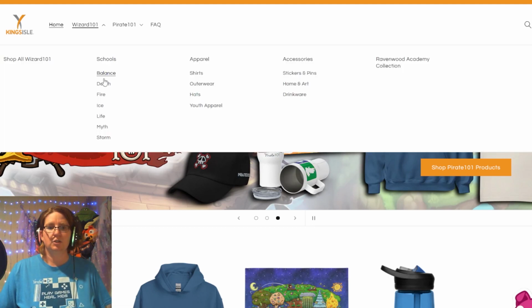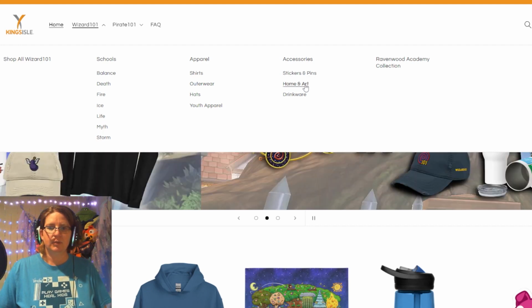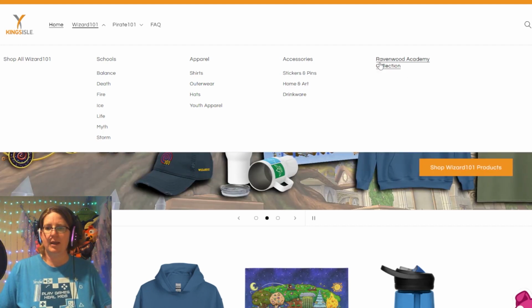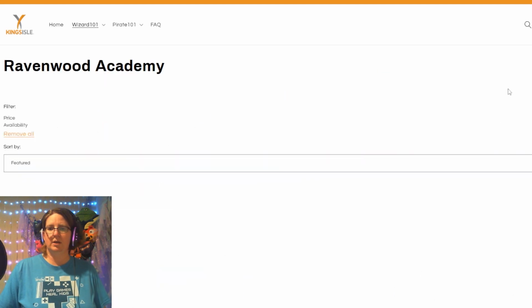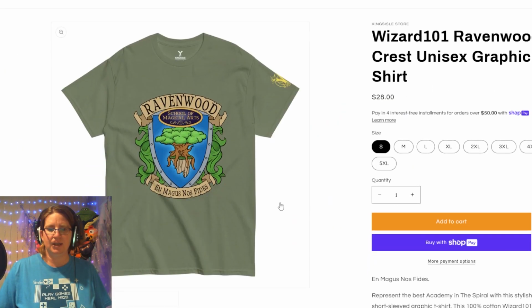Wizard101, you can sort it by school. So be like, no, I want Storm only. Or you can do apparel, shirts, outerwear, hats, youth apparel, accessories, stickers and pins, home and art and drinkware, and the Ravenwood Academy collection. Ooh, I didn't see that. These are so nice. Oh, look at these.